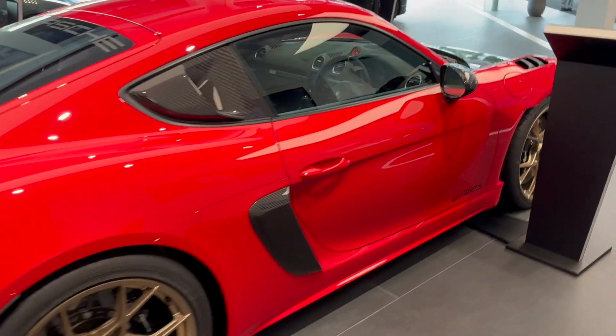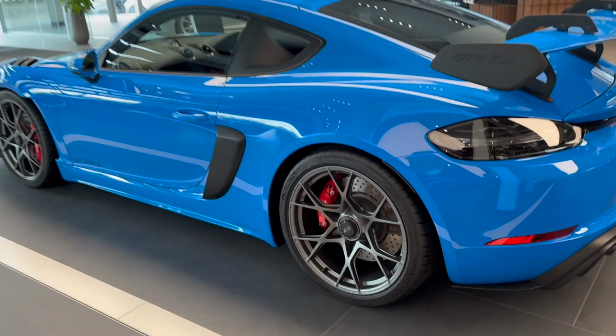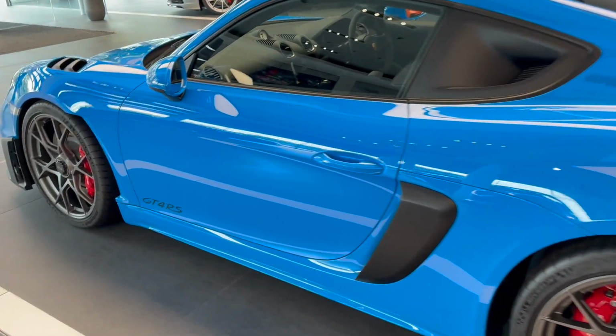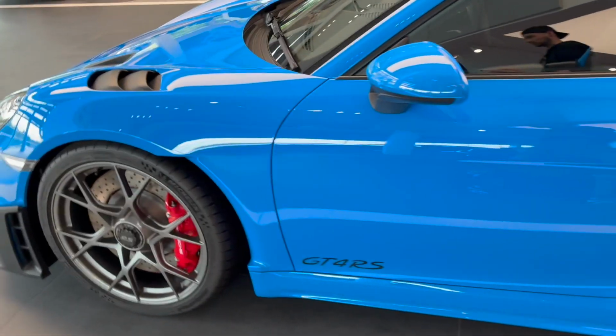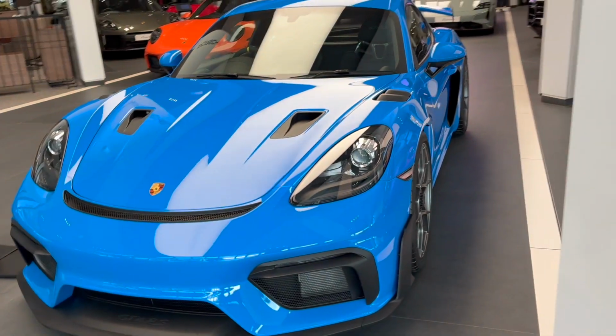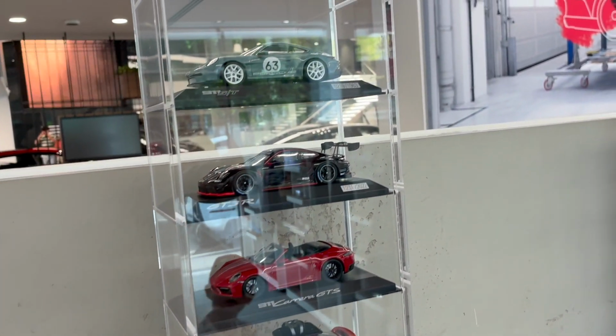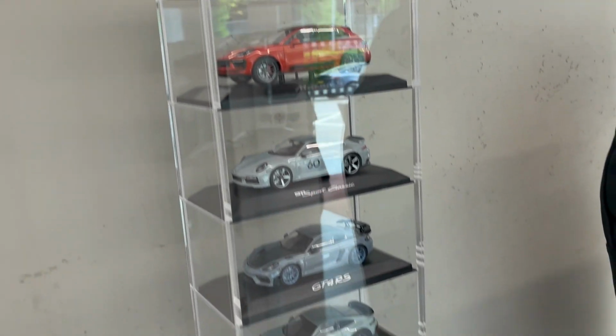So we were just looking around and I was amazed how these cars looked absolutely beautiful on display. Different colors, different specs, beautiful, beautiful. Everything was high quality. This brand is just stunning. This is the typical classic sports car that everyone recognizes in the world. Everybody knows that's a Porsche.